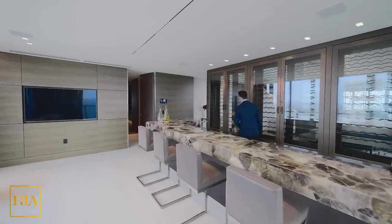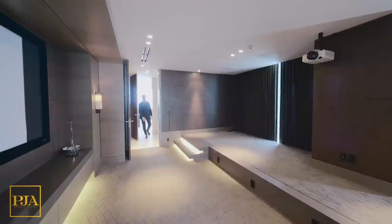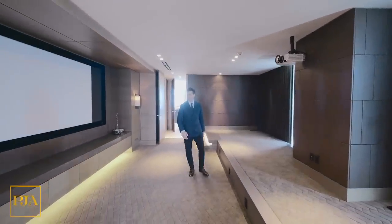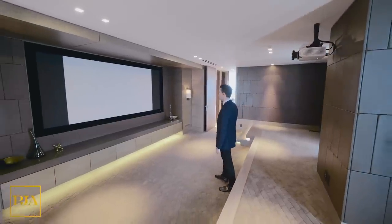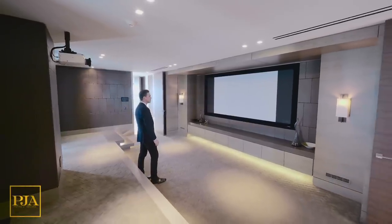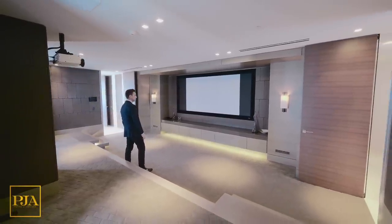To continue our theme of entertainment, we're about to showcase for you a first on the channel for a penthouse, your own in-house movie theater that has surround sound and a one-of-a-kind audio-visual system. This room can fit 12 chairs where you can comfortably enjoy any movie you want at your disposal.